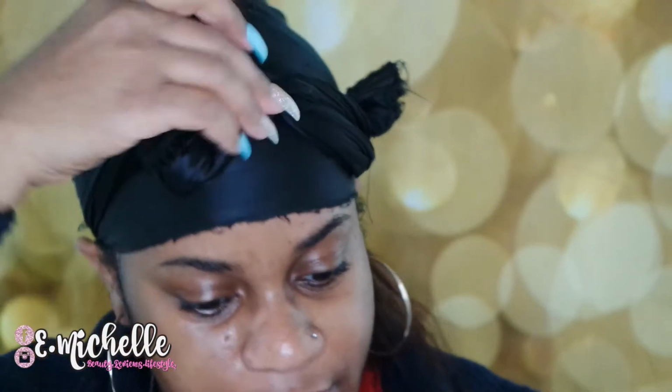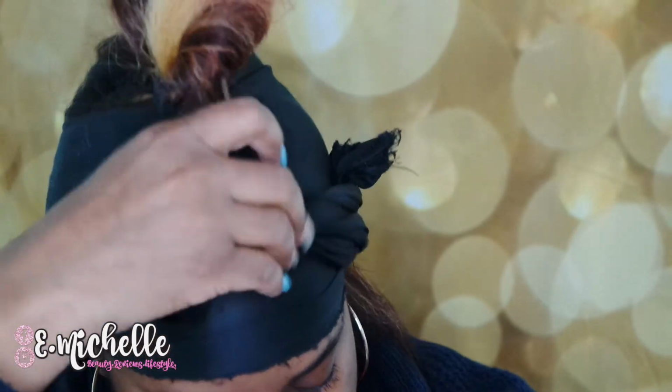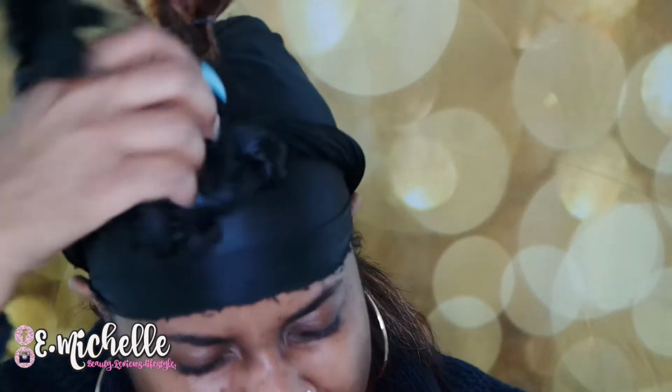Okay y'all, so I'm going to put this on before I go into work. Let me take my thing off. Y'all see the color is a bit off. I'm going to my regular job and not to Ulta today, so I wanted to show y'all what it would do.